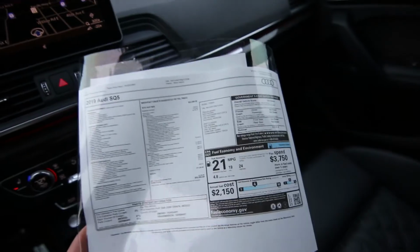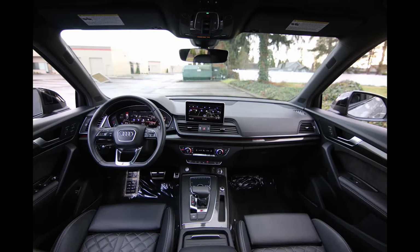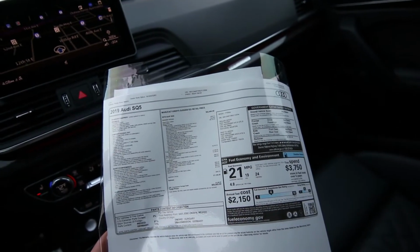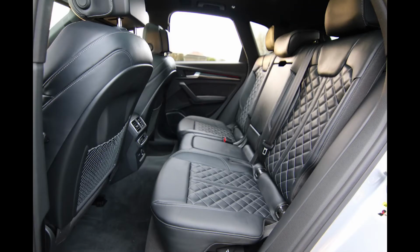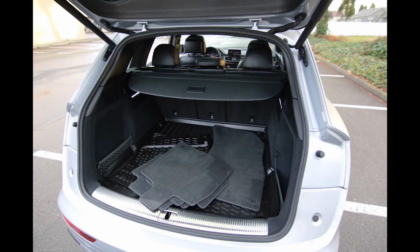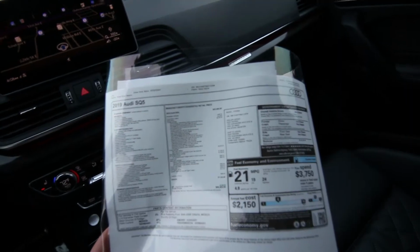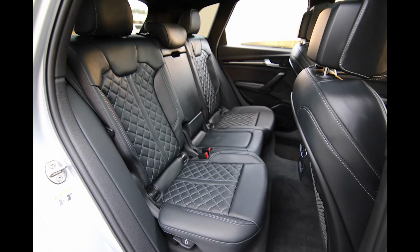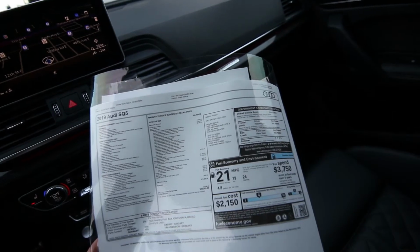Very clean, very low miles, and very, very well equipped with features. The SQ5 had a base MSRP of $52,400, but this one has lots of features on it, and so the original MSRP on this one is $69,805. Lots of equipment, so it's always good to pay attention to the fine print. Obviously, if this SQ5 is priced a few thousand more, $2,000 or $3,000 more than a base one, I think that's well justified if it's got that much more in equipment. So, like I said, it's always good to read the fine print.